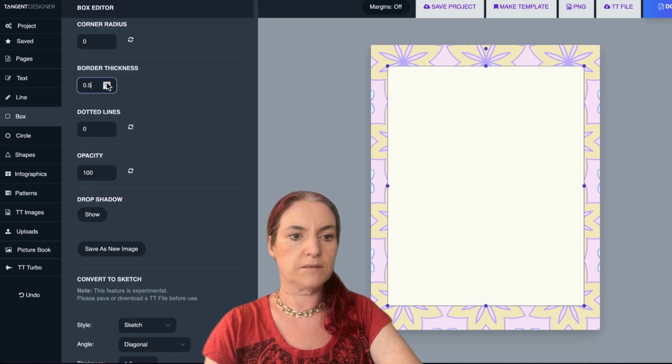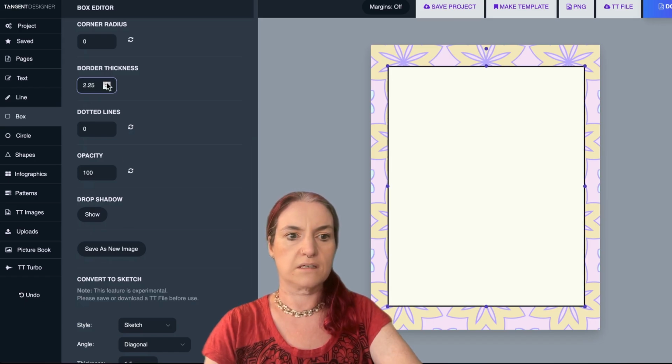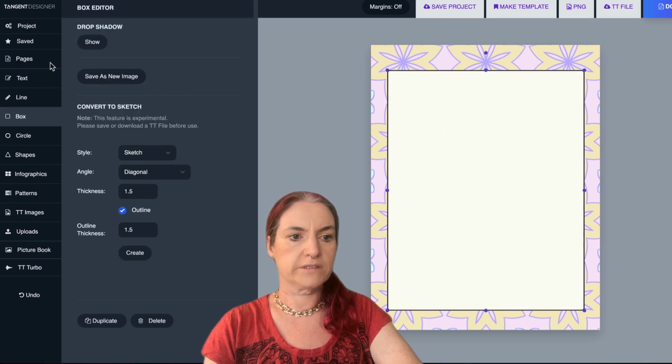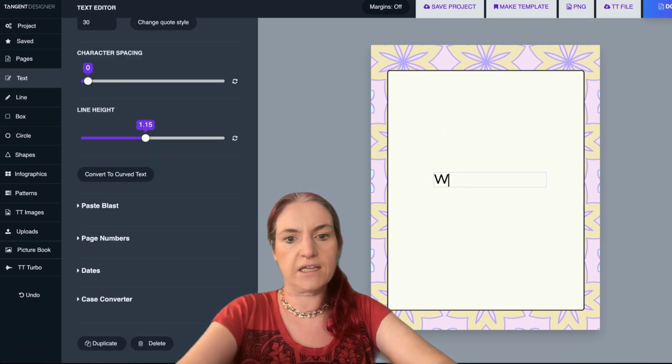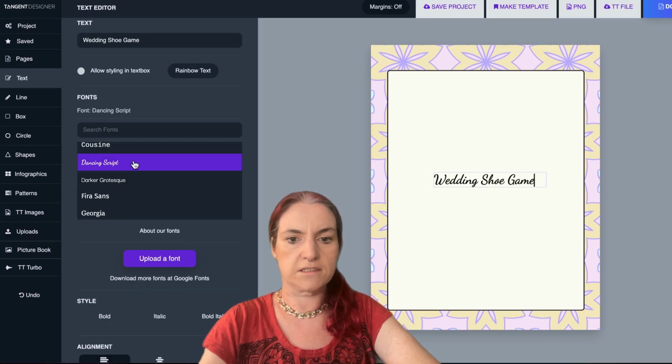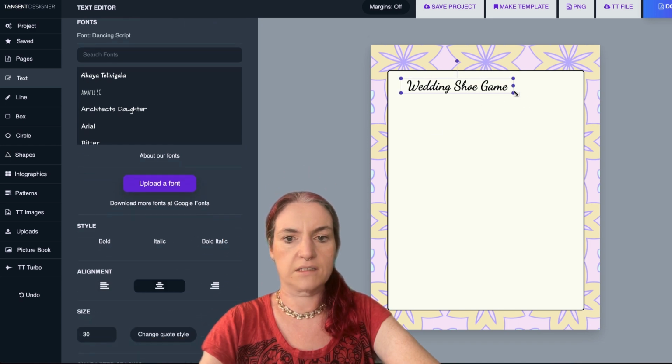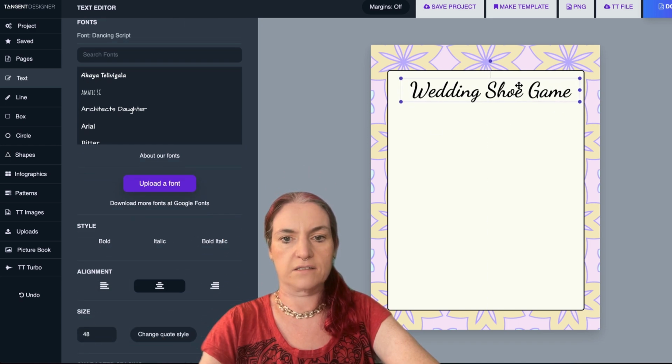And I'm going to up the border thickness a little bit, maybe not that much. And I'm also going to give this a corner radius there. Great. So now I'm going to put some text in here. And I'm going to call this the wedding shoe game. Let's use that Dancing Script. Nice. And I'm going to make that center aligned and stretch that out. So we have the wedding shoe game.